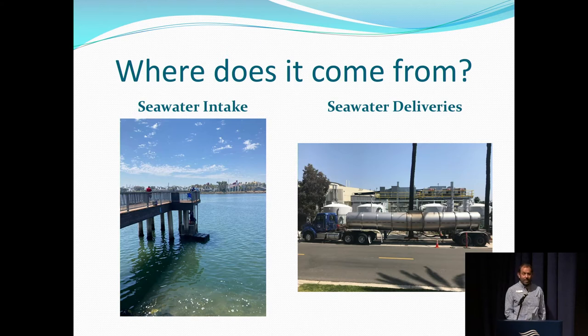Another way we get our water is through seawater deliveries, through a company who pumps natural seawater and treats it on site. And then they bring it to us in trucks as needed and supply our reservoirs for the Aquarium of the Pacific.